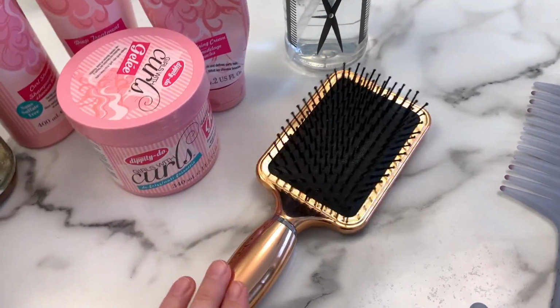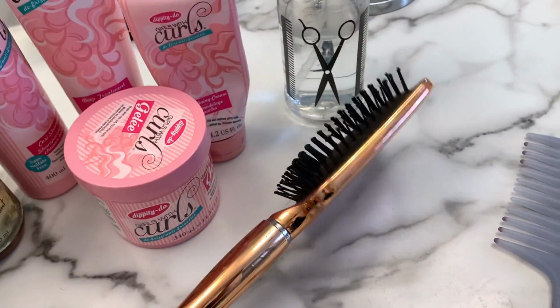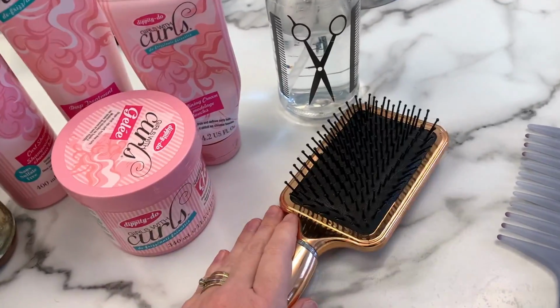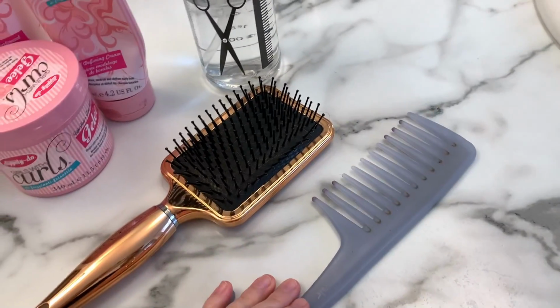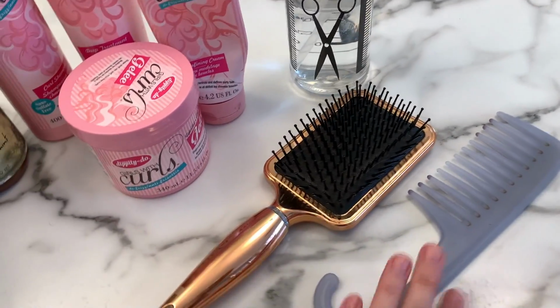This is the brush I got in my FabFitFun box, a wet brush. I use that, but not till the end. I use this one to start her off, a detangling comb. That works the best on her hair.